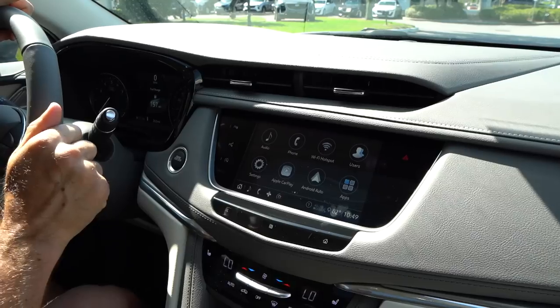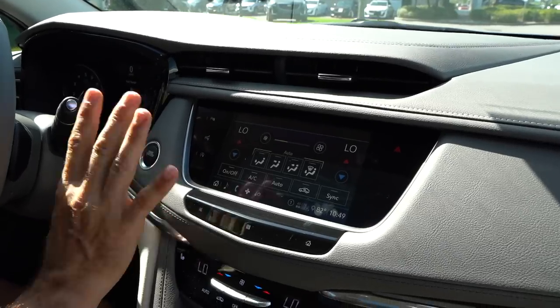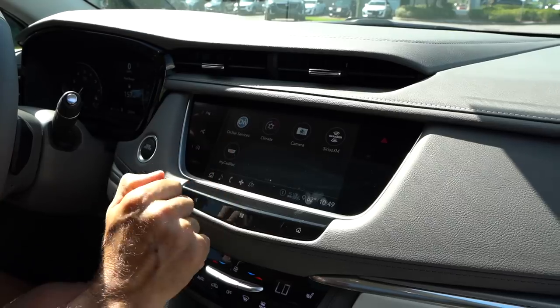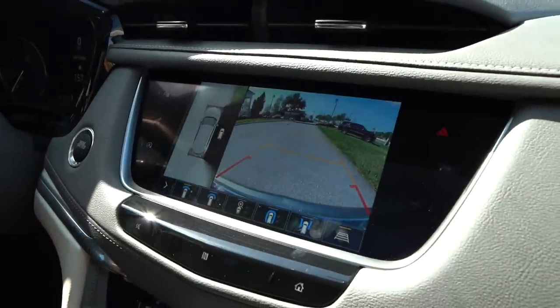This is that 8-inch Q system, Apple CarPlay, Android Auto, obviously touchscreen. You could get into your AC controls this way, or I'll show you another way very, very soon. But we go back to home. It's got the nice swipe features. You like cameras? I like cameras. Here we are looking out the front and it shows trajectory, which is really nice.